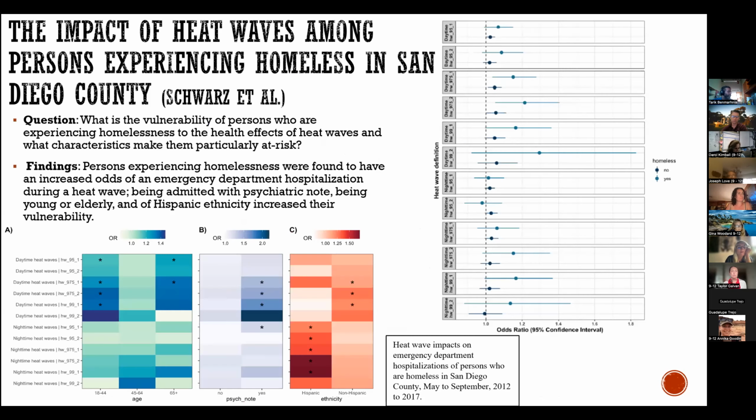So this is just other examples that we don't have to go through. This is just a specific case study that I wanted to emphasize about unhoused individuals experiencing homelessness, which, as you know, is a very, very big issue in the US and especially in California and especially in San Diego. And here we show how individuals experiencing homelessness in San Diego were particularly at risk.